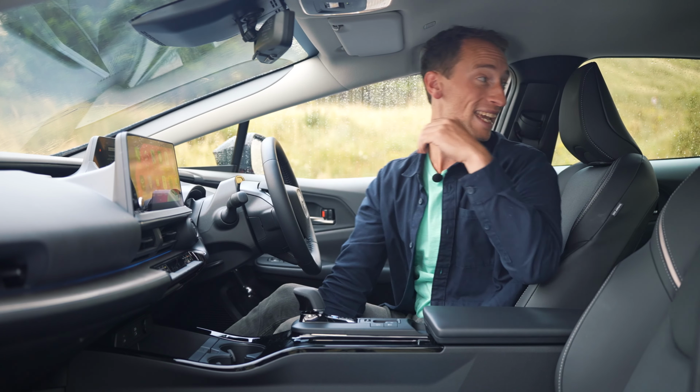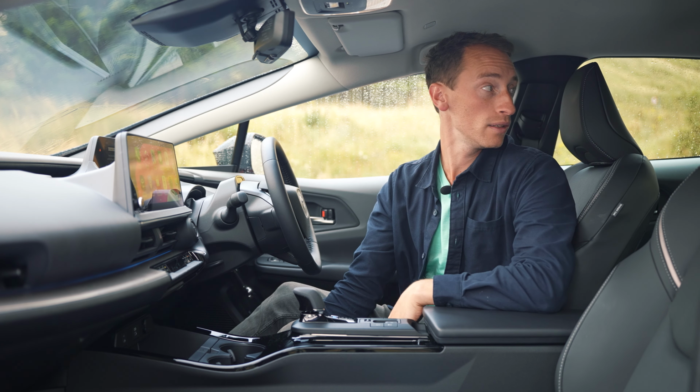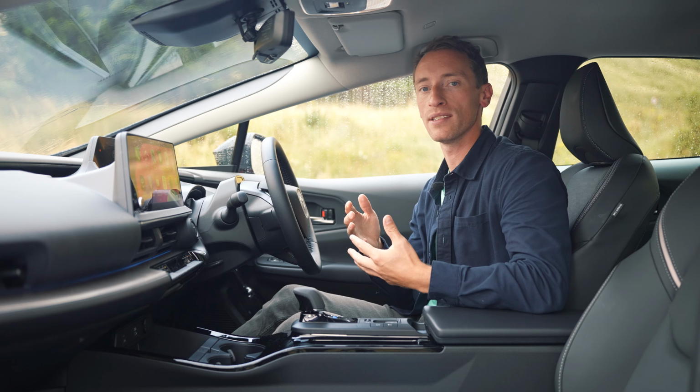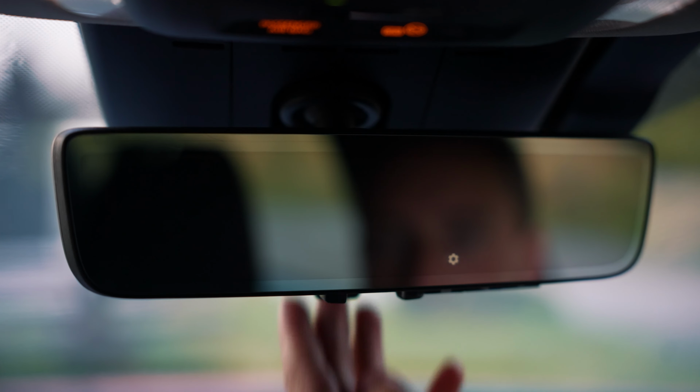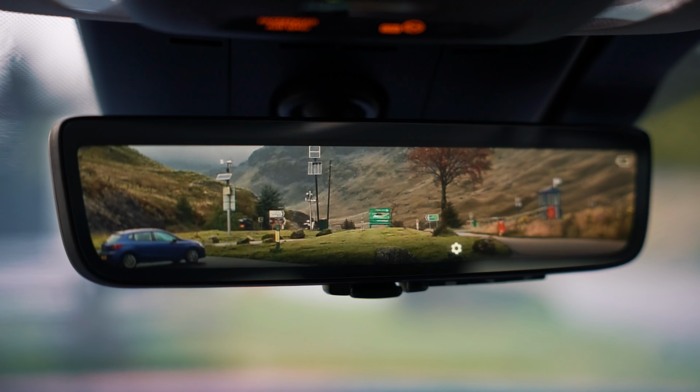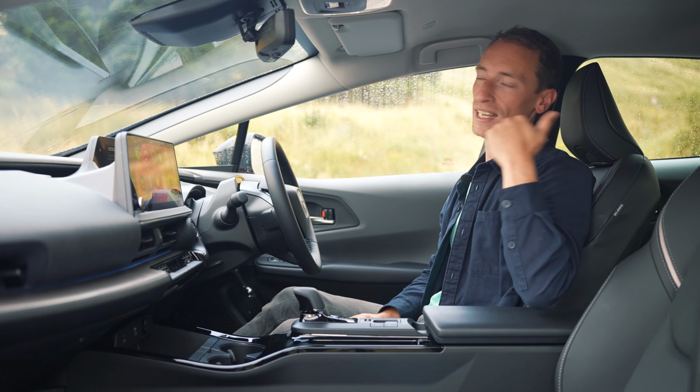The view out the back, again, there's lots of chunky pillars, so the view over your shoulder's not great, and it's quite a shallow rear windscreen as well. But you get front and rear parking sensors, you get a reversing camera as standard, and on top trim XL, you also have a camera on the roof, which gives you a live feed on the rear view mirror of exactly what is behind you.